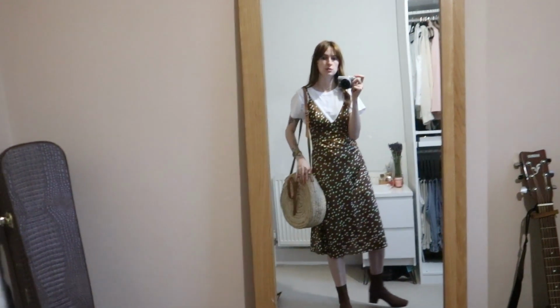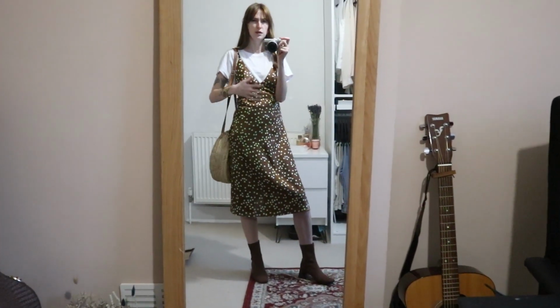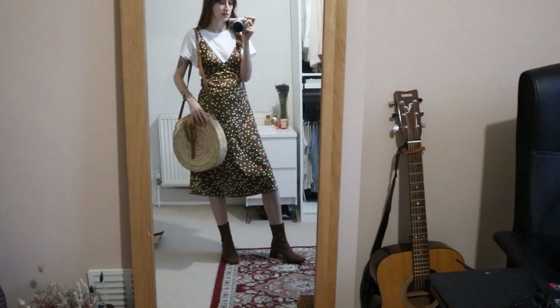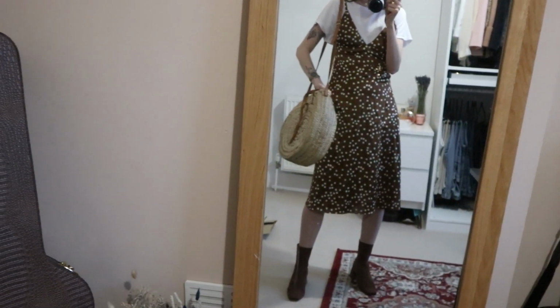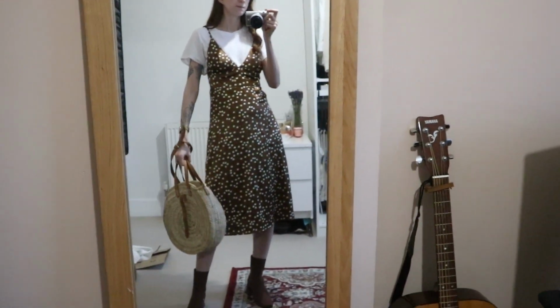But I had to also introduce this bag as kind of my like third colour of the outfit because it was all very brown and white and it just needed something else to kind of like make it pop. So I just threw on my basket weave bag that I got in Marrakesh. I love this, just makes everything more summery.